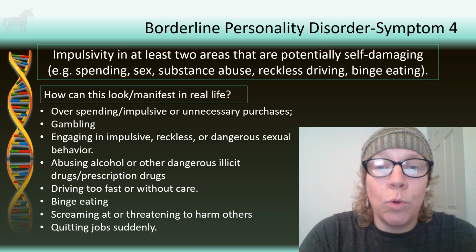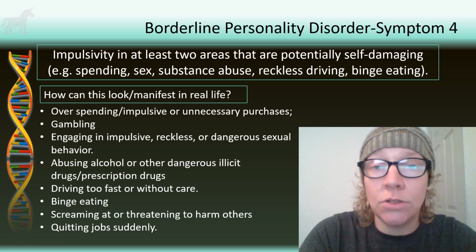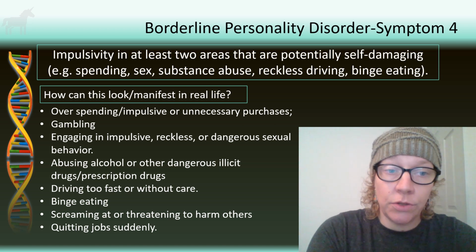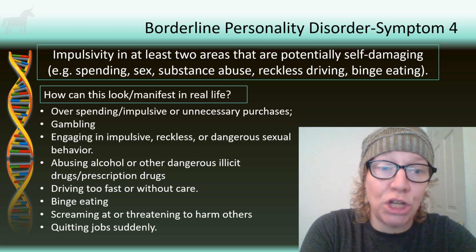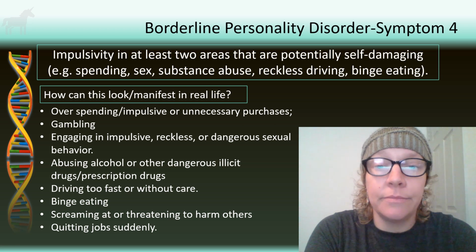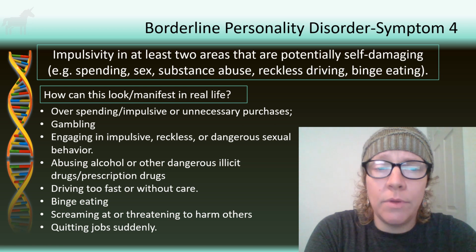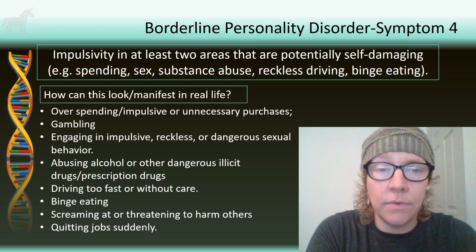The next symptom of borderline personality disorder is impulsivity in at least two areas that are potentially self-damaging. Some examples that are most seen include spending, sex, substance abuse, reckless driving, or binge eating. There could be more. You could get more specific about spending and say gambling. You could get more specific about a lot of things, or there's a lot of other ways you can be impulsive, but in at least two areas that are potentially self-damaging. And here are some of the big ones.